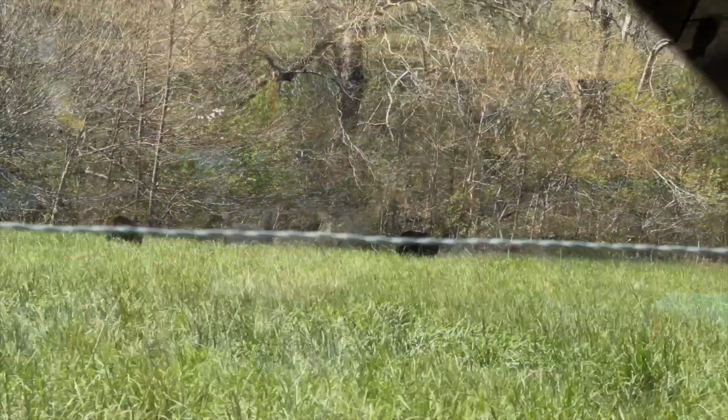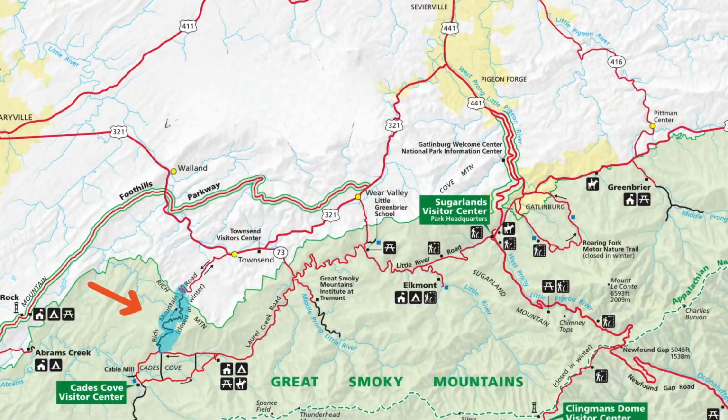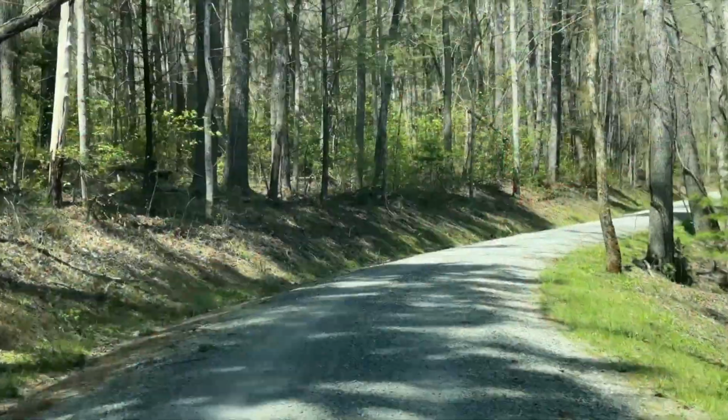While here, we talked to a ranger about getting off the loop. The Hubs was in search of a view, and we were done with crowds.